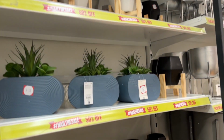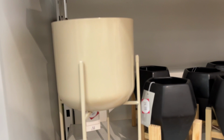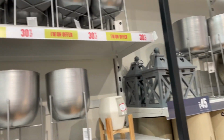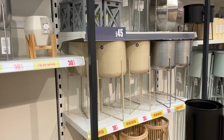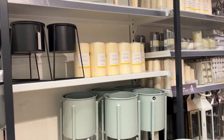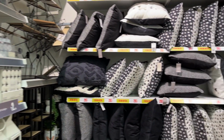Again, massive sales. Loads of stuff was discounted, like huge amounts. That planter was £5.50. I actually was going to buy a larger version of this, but again, we'll get to that at the end. They had loads and loads of garden stuff in the sale, which is really unusual for this time of year. Must all be last season stuff. But these planters, stuff like this, are usually really expensive.